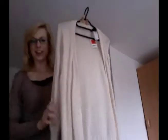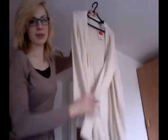I honestly bought a lot of stuff for under 20 pounds. This is my lovely cardigan. It'll be nice and warm because it's really cold outside. I can wear this with everything. You can put a belt over it, or you cannot put a belt over it. It's like, yes! Right now it's wet because I spilt my water all over it.